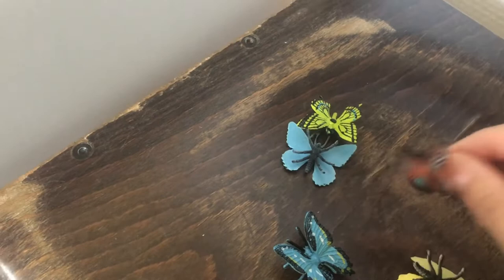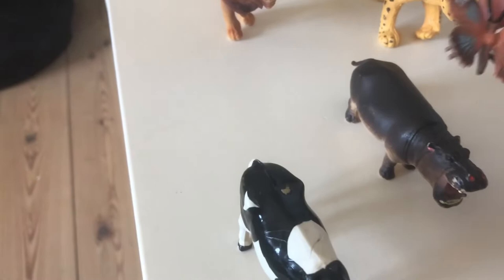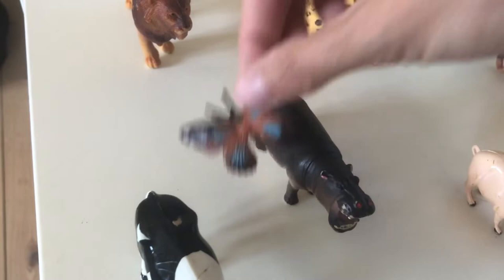All right, next butterfly. It's brown with white dots and stripes and blue coloring. Does that fit on the hippo? No. No butterflies want to stay on the hippo. That one did. Good job. All right, next one.